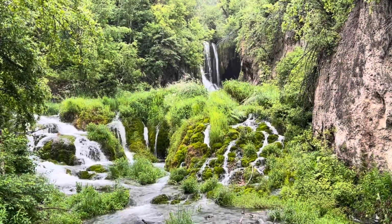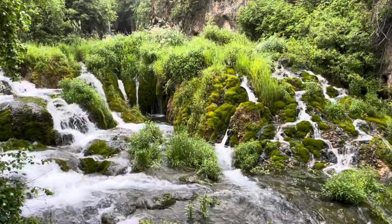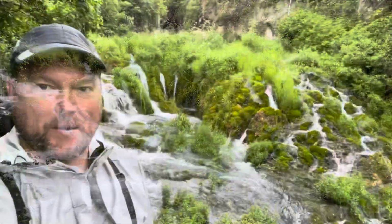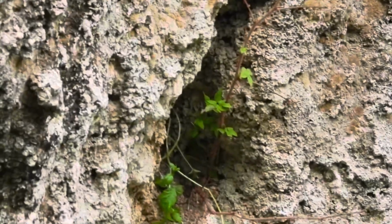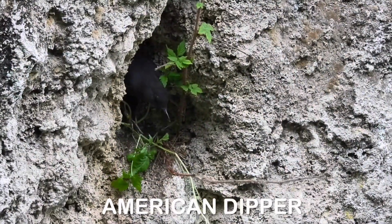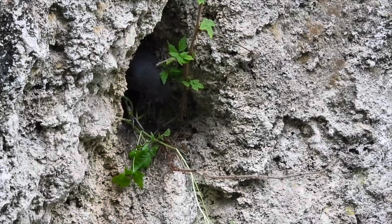And I am here to photograph and video American Dipper, which I consider my favorite western bird. It's so fun. I'm here at the waterfalls. It's a beautiful setting to wait and watch for the dipper, and I think I found a nest right over here. So it should be back and forth, and you should be able to get some good looks at it.